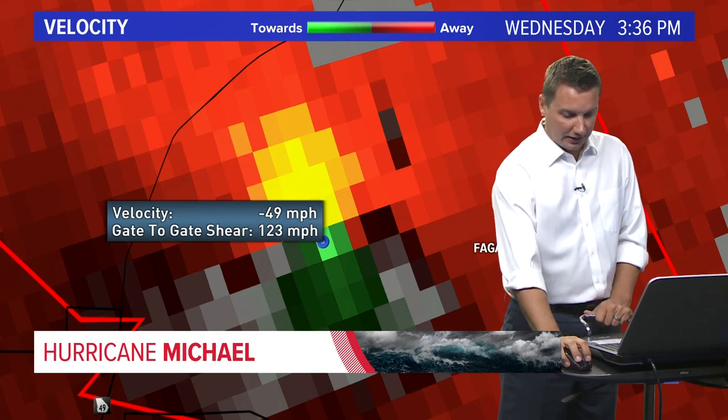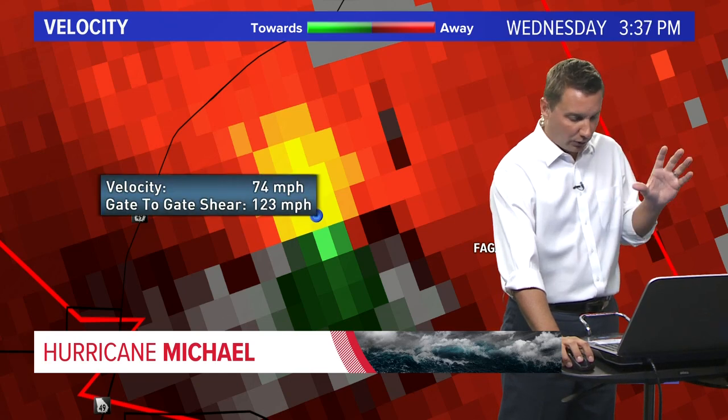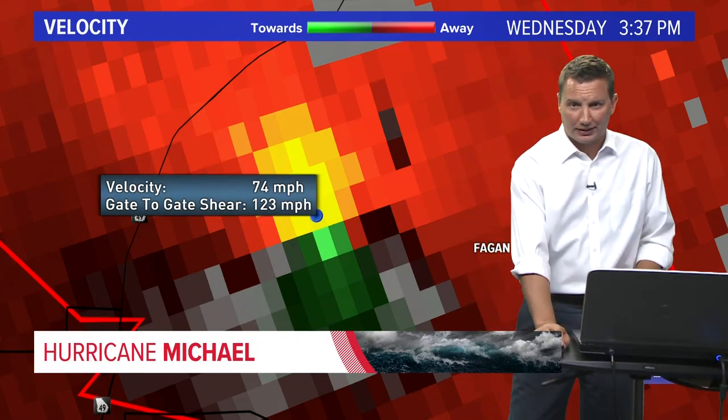This is a serious situation here if you are in Fort Valley, to the south of town, and what's going to be on the west side of town. I want you to get into the centermost room of your house, away from windows now. If you're in an upper floor, get down to the bottom. A bathroom with no windows would be a fantastic place. 123 mile per hour gate-to-gate shear on this.